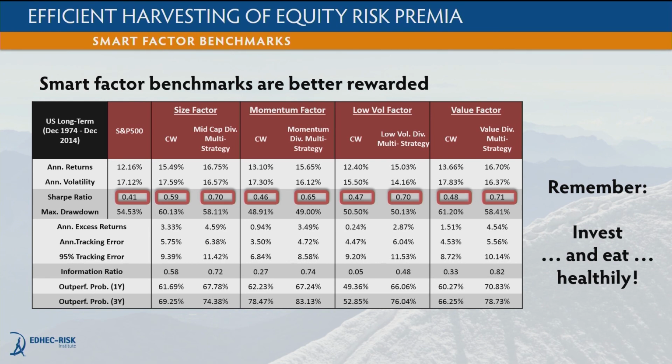Remember, what you should do is invest and also eat healthily by allocating to stocks that have the right factor exposure, just like you would like to eat the kind of food that has the right composition in terms of underlying nutrients.